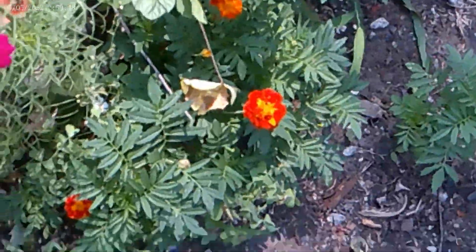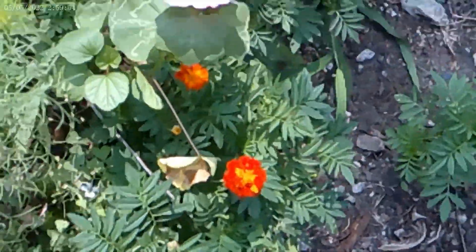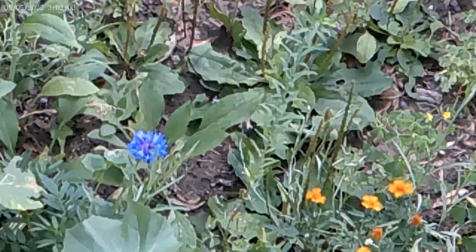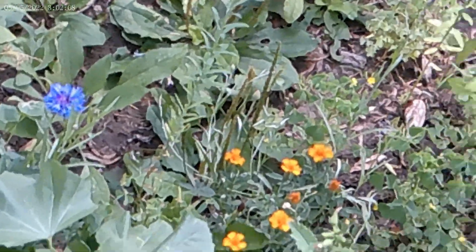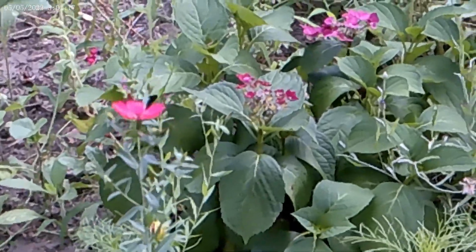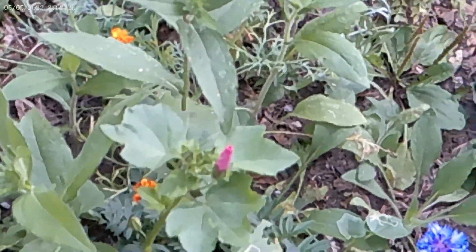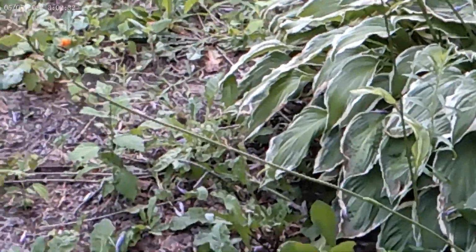And this is really another pretty red. So we have a pretty purple cornflower, and then that pretty red flower is a species of flax. We had the blue flax earlier. Hollyhock. And we're going to have a hollyhock bloom here. Hopefully we'll show you that later in the August video.